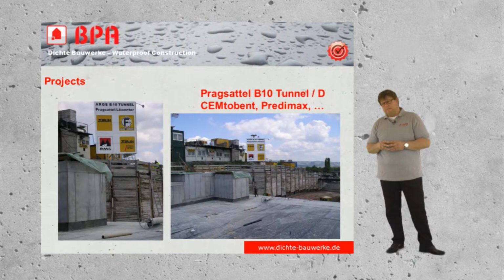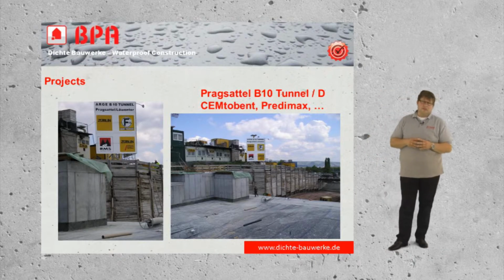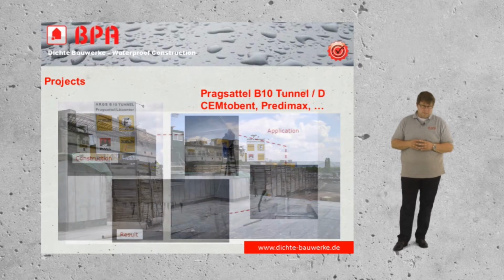Here you can see the B10 tunnel in Stuttgart, Germany. This is a major project in the city center of Stuttgart. It is completed by now, and we sealed this tunnel project by using Cementations CS, a root-resistant, radon-gas-tight bentonite sealing liner, double membrane sealing liner, and additionally we sealed several joints with the Predimax multiple injection system.